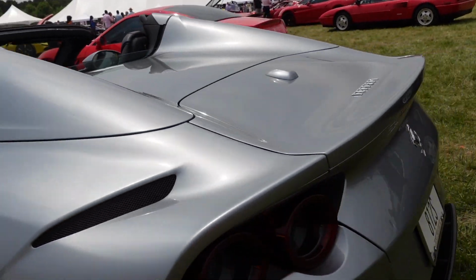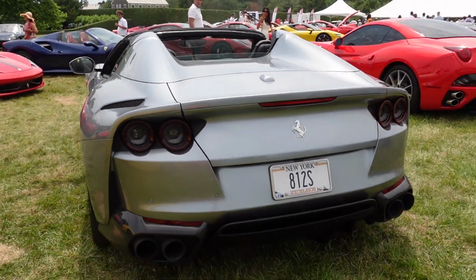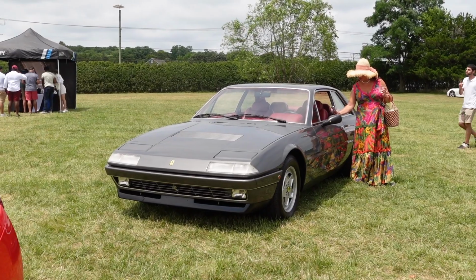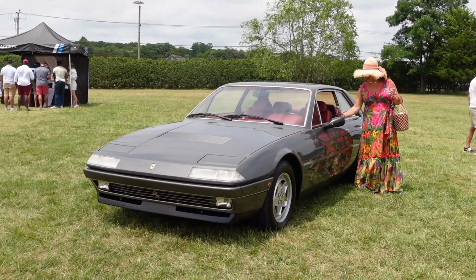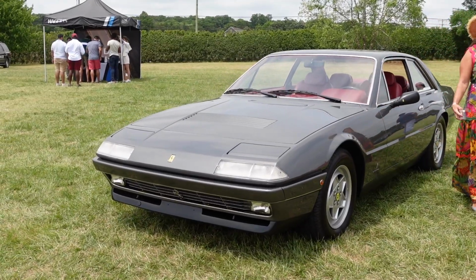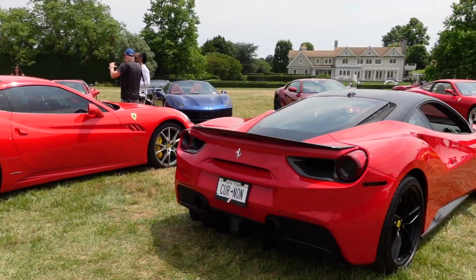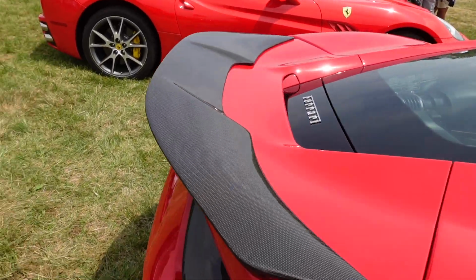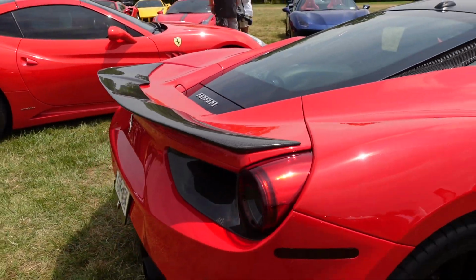789 horsepower from the naturally aspirated V12 engine. This is the ultimate grand tourer. This is something you don't see too often or ever at all, a Ferrari 412 brought here from Autosport Designs in Huntington Station. We've got a California next to a 488 GTB with the carbon fiber spoiler.